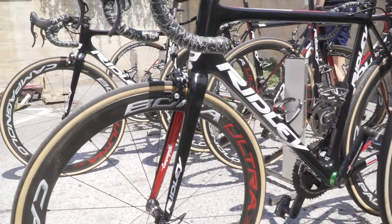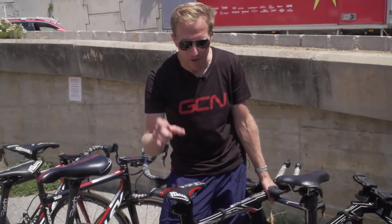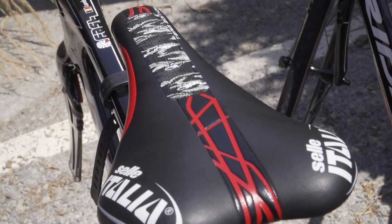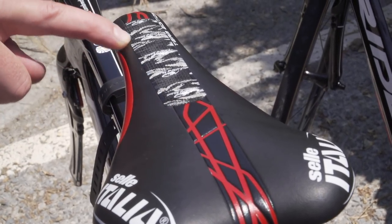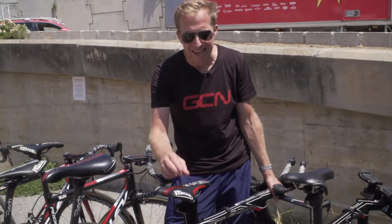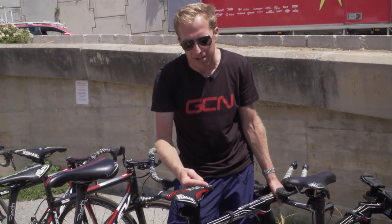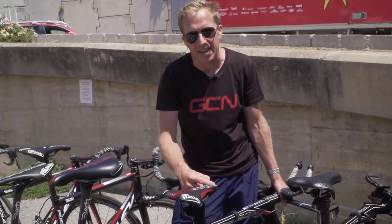A nice way of improving comfort on a time trial bike that you could easily try at home, in fact, is to apply a strip of handlebar tape to your saddle. This is what Bjorg Lambrecht has done of Lotto Soudal. So he's taken a strip of his Lizard Skins bar tape, applied it from about the center of the saddle, and then run it almost to the nose so that basically he can stay in his same position and get more comfortable, because he's not going to be constantly having to readjust his position and sitting awkwardly on the nose of the saddle.